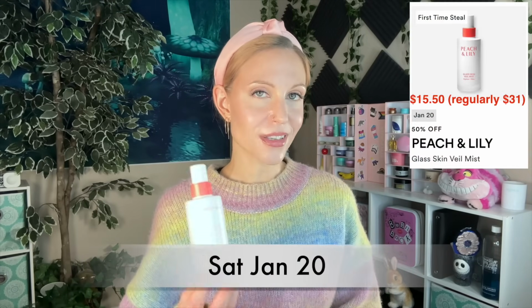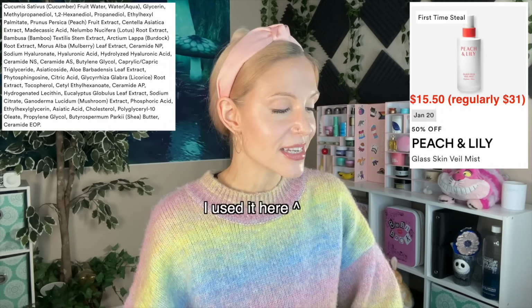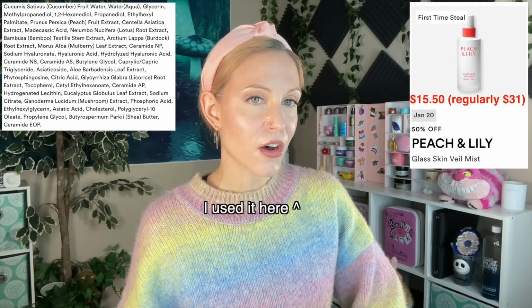Check the ingredients. Moving on to the last day, the very last day of this sale, we have the Peach and Lily Glass Skin Veil Mist, and this is one of my favorite mists to use in a very specific way. We had a mist last week, the Indie Lee Coenzyme Q10 Toner, which I like to use as a mist toner. This product, I love to spray this on after I have finished my makeup. This will make your skin very glowy. It definitely lives up to the glass skin claim, not to the level of the Beekman 1802 mist, but your skin will look radiant.